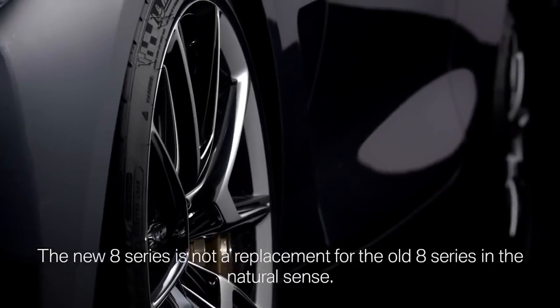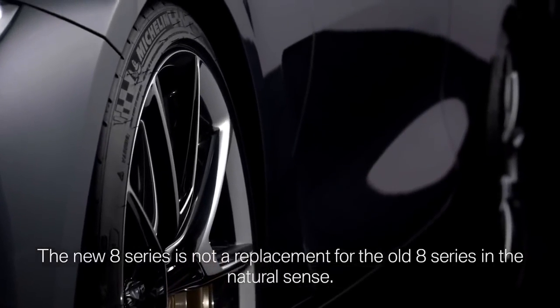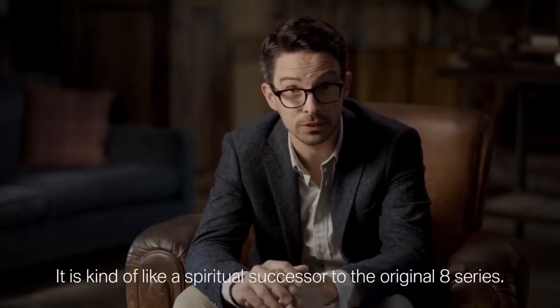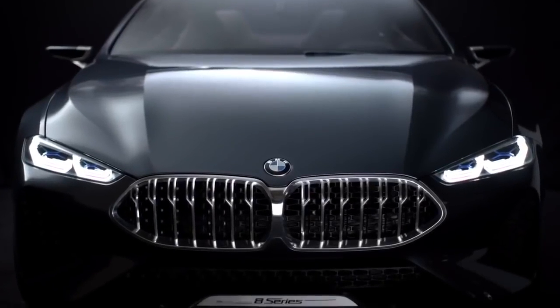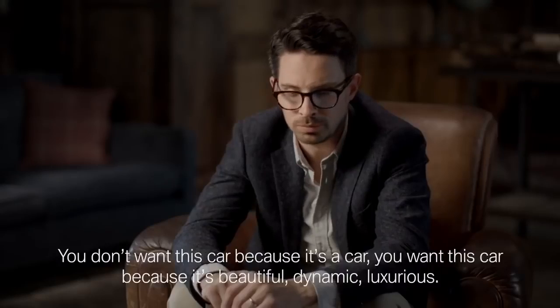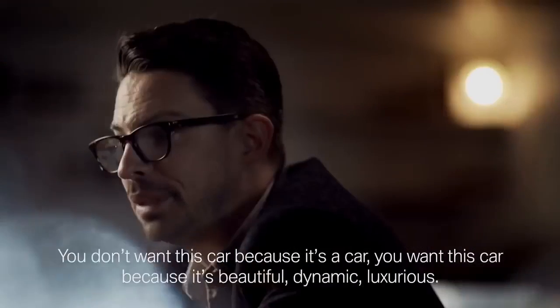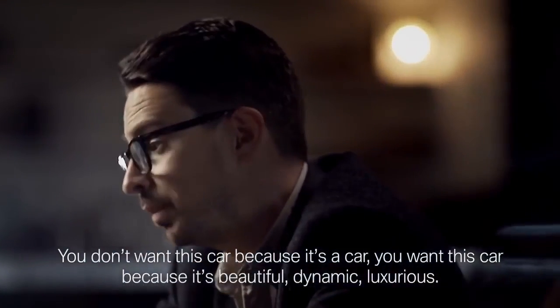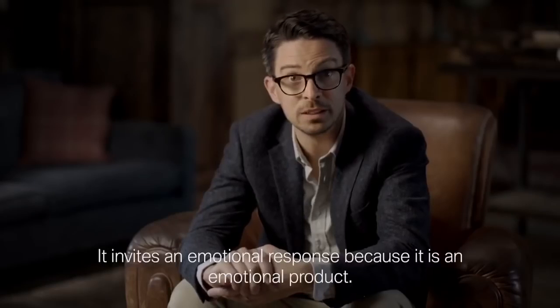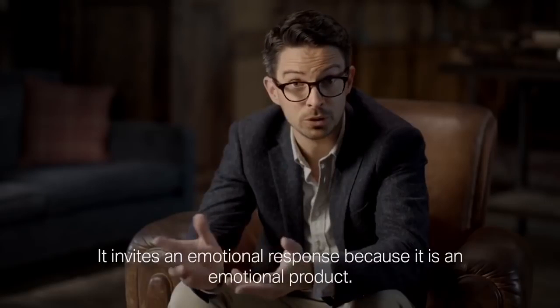The new 8 Series is not a replacement for the old 8 Series in the natural sense. It is kind of like a spiritual successor to the original 8 Series. You don't want this car because it's a car. You want this car because it's beautiful, dynamic, luxurious. It invites an emotional response because it is an emotional product.